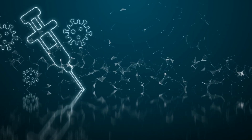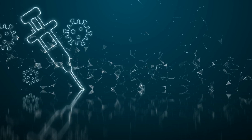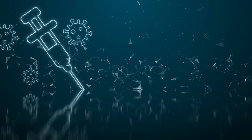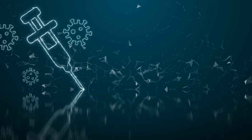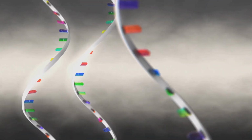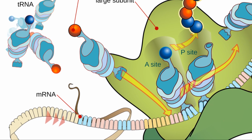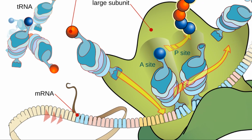Instead of injecting a weakened or killed pathogen, mRNA vaccines deliver a message to your cells. This message is carried in the form of messenger RNA. The mRNA acts as a set of instructions, guiding your cells on how to produce a specific protein that is part of the pathogen. The message instructs your cells to make a harmless piece of a pathogen, a protein.